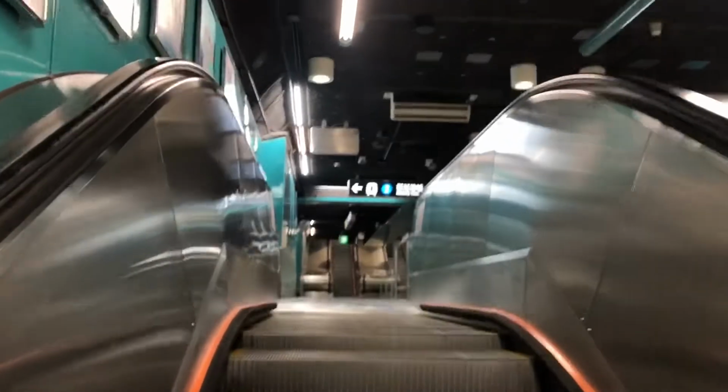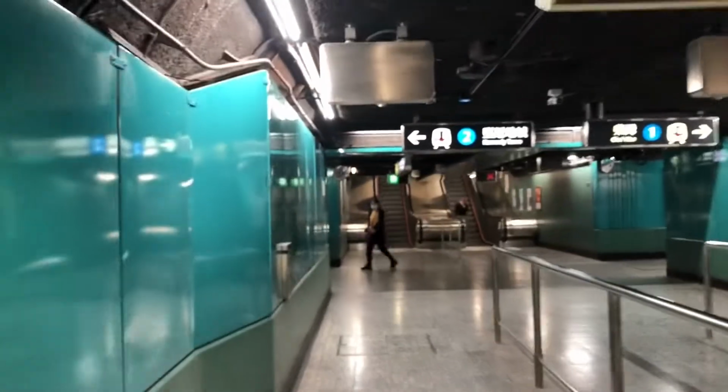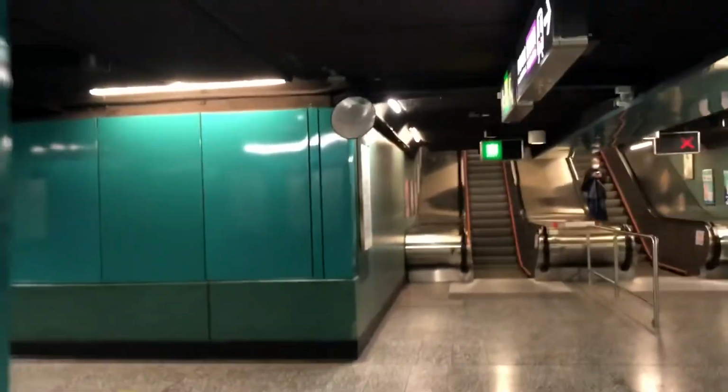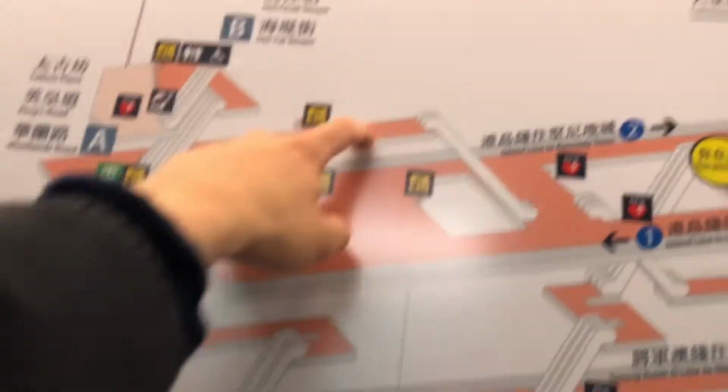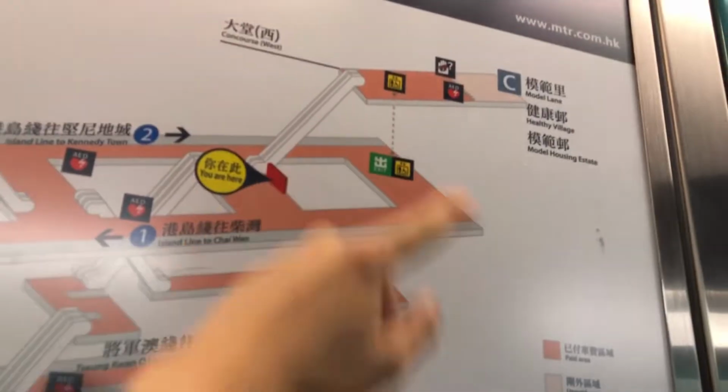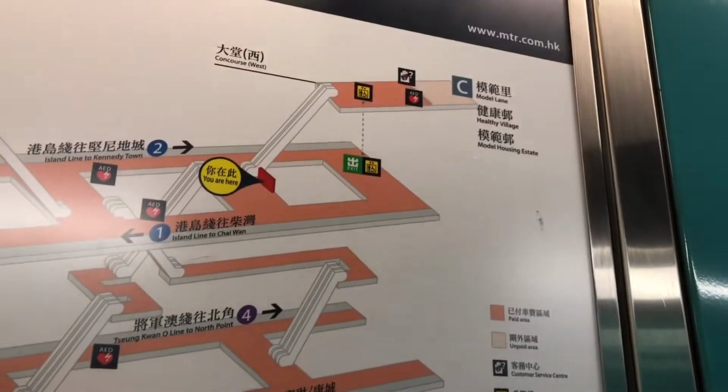So let's get to exit C. I think it's just straight, yeah. Alright, straight through, we go to exit C. So it's 2 separate concourses, so the whole passageway actually doesn't link. It is broken up. You cannot actually walk from exit A and B to exit C directly on the same level, which I'll show you on the map. Yes, you see? This is the passageway from A and B and it's not linked with the C over here. So that's why. See?